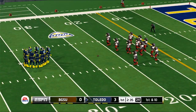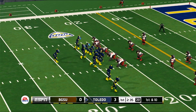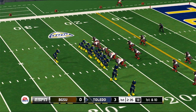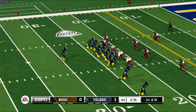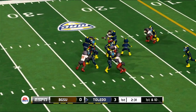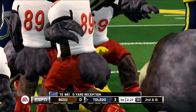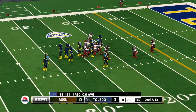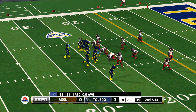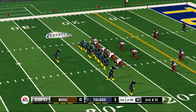They put some points on the board in their last drive, and they'll start this one in position to do much of the same. The defense has their backs against the wall here. They're really going to have to get aggressive if they want to keep the offense from scoring any points here. Makes the catch, and he's got nowhere to go. Toledo has a three-point lead.